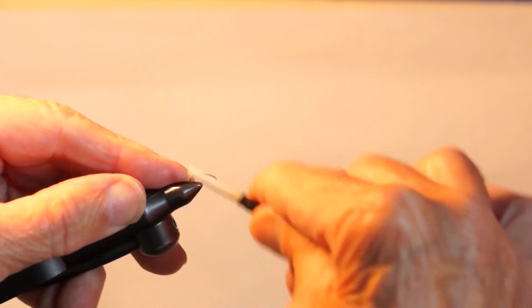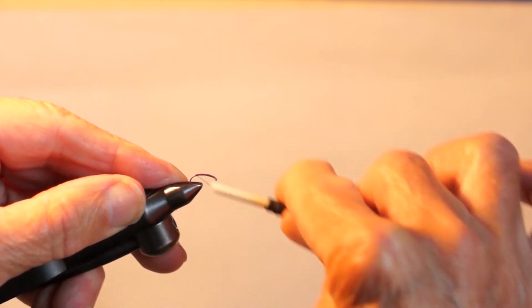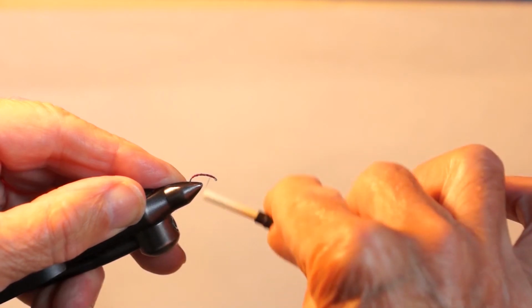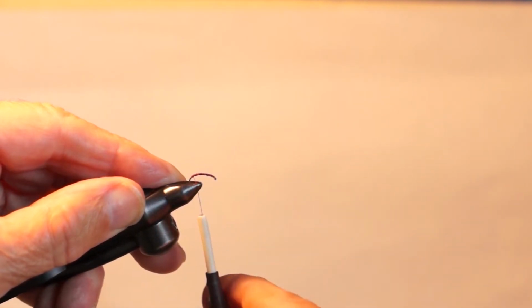Some people just hold it and then you have to cut off a piece. That's one way to do it. Using a bobbin. Notice it's a ceramic bobbin. Has a ceramic tube. The ceramic doesn't wear like the metal ones do, and your thread doesn't break as often.